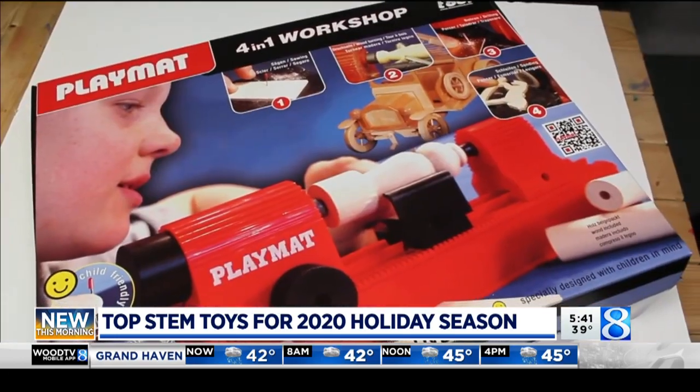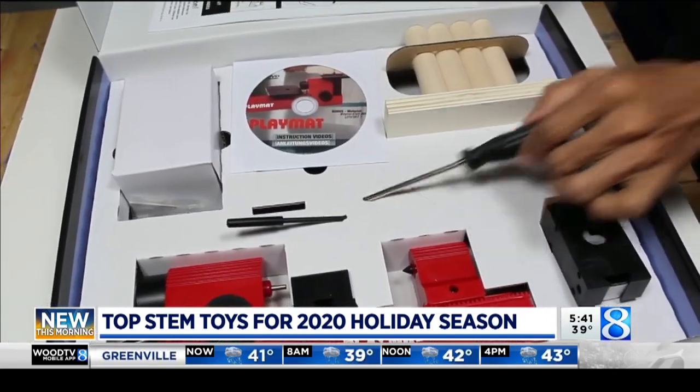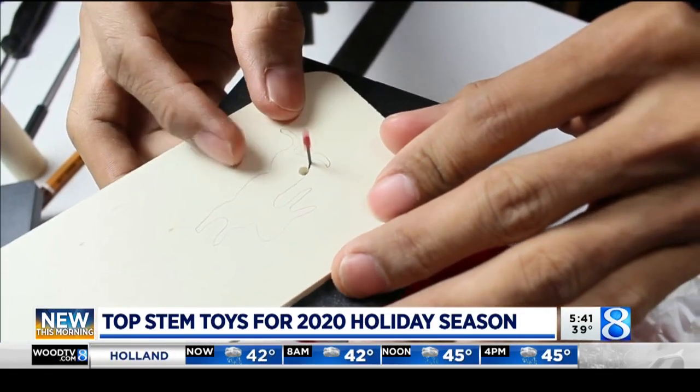Is there a toy on this list that sticks out if you had to buy one toy from it? As I went through and started putting this list together, one of the coolest toys that I found was the PlayMake 4-in-1 wood shop. Kids are able to actually make things. These aren't play tools, but they're totally safe.